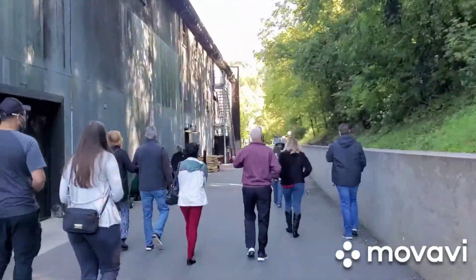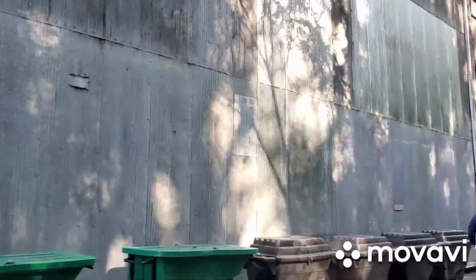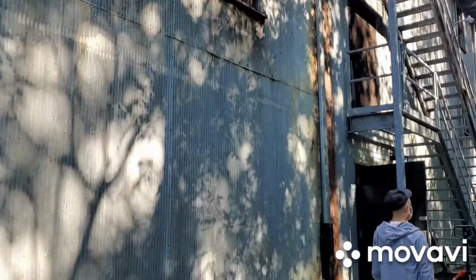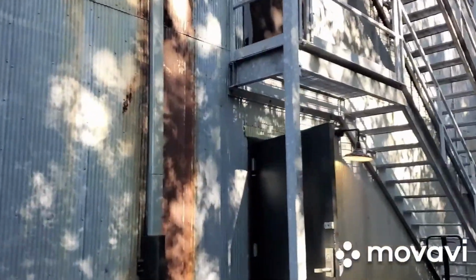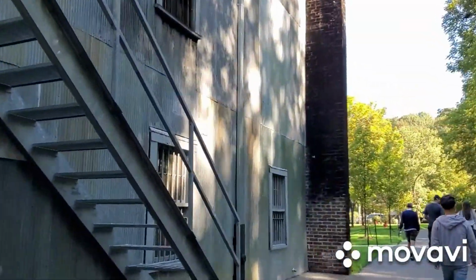We're heading out to our first stop on the tour. See that huge building? Barrel House. What is that? Barrel House. See a little pile of the barrels? That's a lot. Yes, it is.